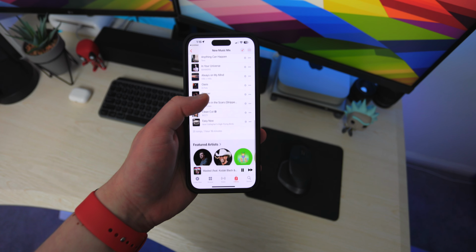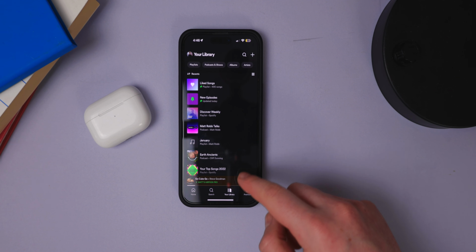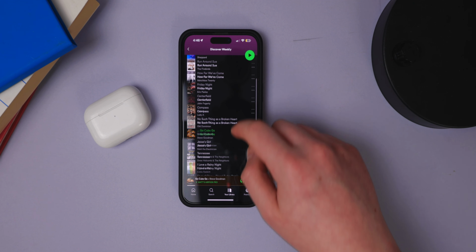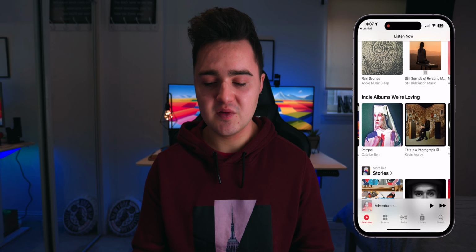Apple Music is just a lot cleaner, and Spotify does have its benefits because you have a free version. It's better for podcasts, and so I still do use Spotify. It also has a better Discover Weekly than the Apple Music one. So if ever I'm wanting to find some recommended music, I always do go to Spotify. So I do use both, but I tend to use Apple Music a little bit more.